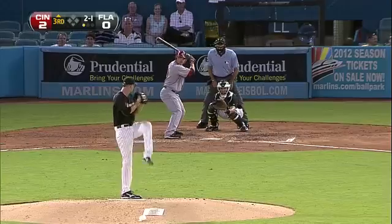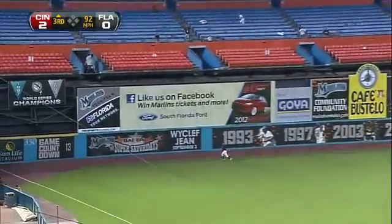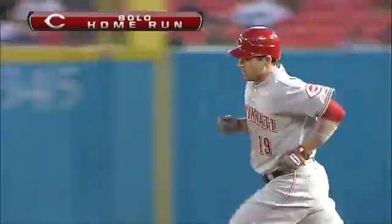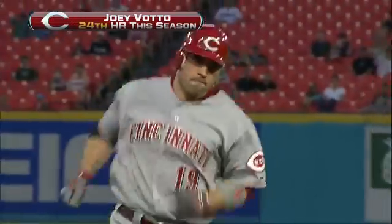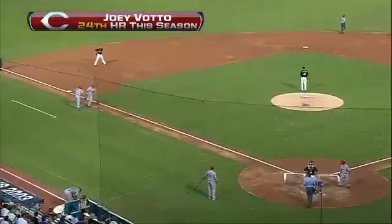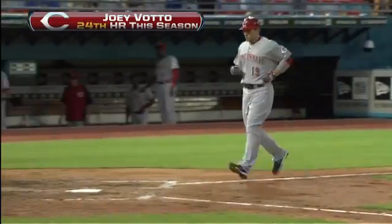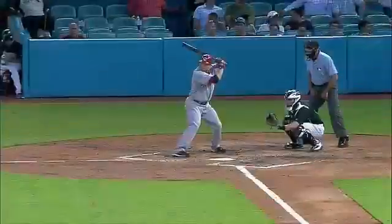As Tommy pointed out, he is on top in on-base percentage. And he hits a ball to left field deep. He homered there in the first game, and that ball is gone. He did it again. Opposite field, Joey Votto, his second of the day, his 24th of the season. Boy, this guy's got some amazing power.